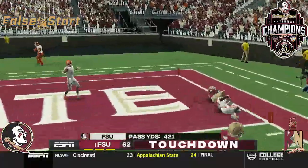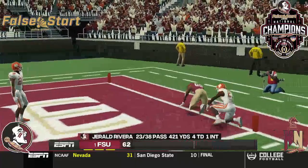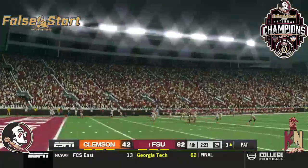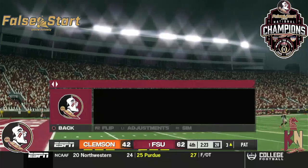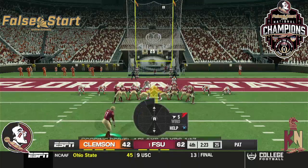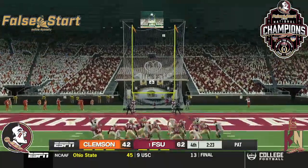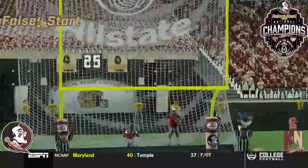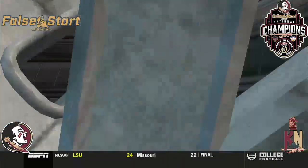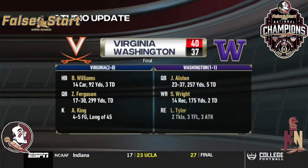Touchdown, FSU! The extra point. Reese Davis is standing by with this update. Reese? Wait till you see what's happening in Seattle.